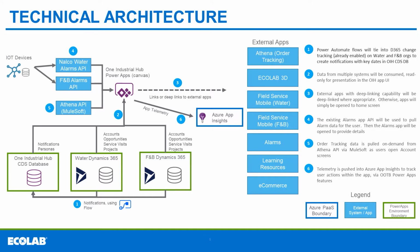The other thing we've been doing with Power Apps is taking the telemetry data, so the traffic of who's clicking where and all of that data, and bringing it into Azure App Insights for us to be able to glean information about where the adoption is, where people are clicking, and how we can make improvements to make the experience even better. And then last, we're bringing in information from external systems like IoT devices and applications built outside of our team, and we're using API technology to bring that into the experience.